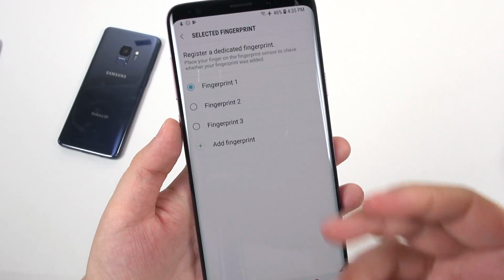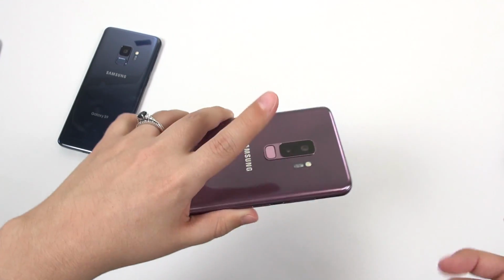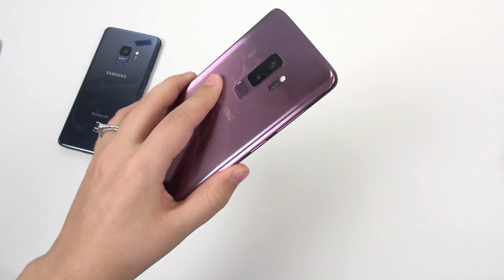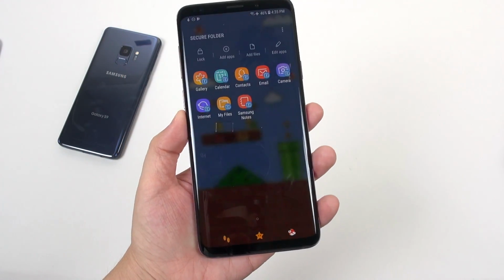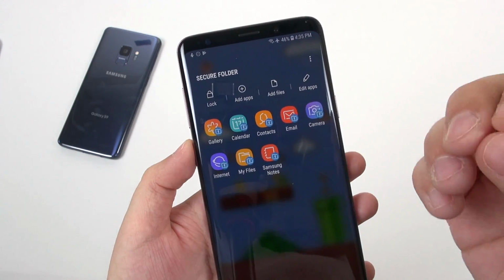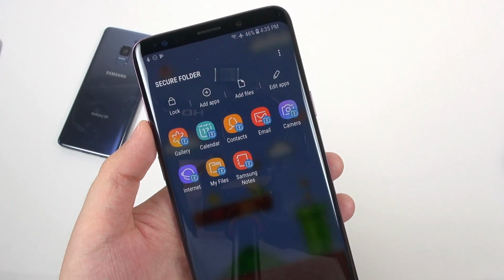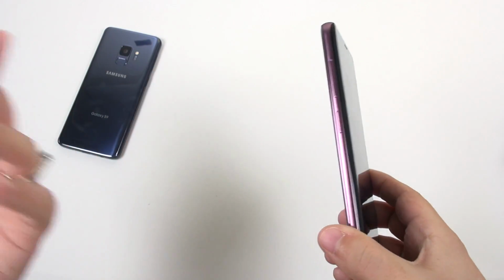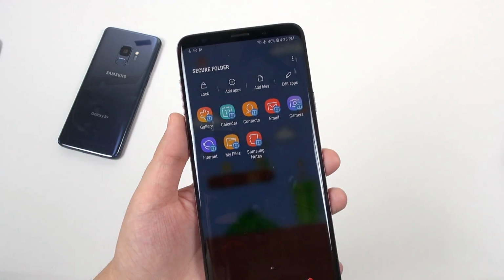So I'm able to choose what fingerprint that I want. In this case, it's going to be my left index finger. So when the phone is off, I can actually use that left index finger, and it's going to turn on the phone and bring me right into Secure Folder. So I found that to be pretty cool. Of course, you can disable it, or you can choose a different finger if it starts to annoy you with whatever finger you've chosen previously.